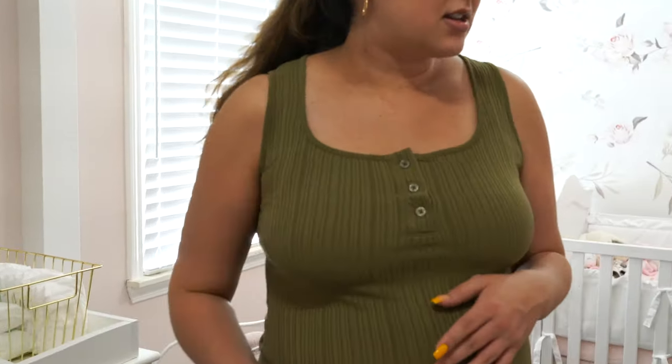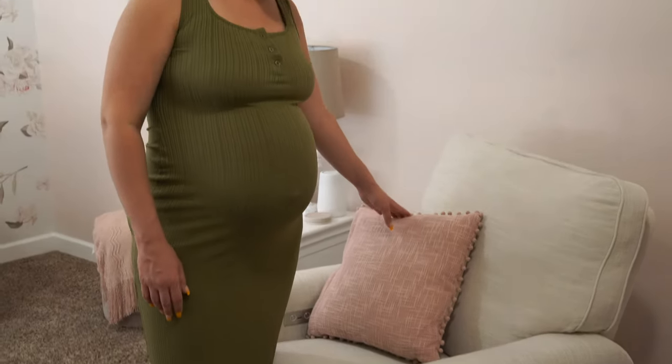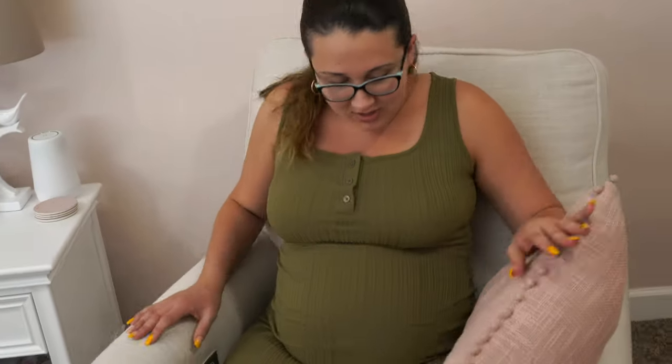This is a good time for me to show the chair because I need to sit down. So this is an adorable little pillow that matches it that we got from Pier 1. I am a little big, so I don't really fit with it like that. But this is my favorite piece of furniture in this whole entire room. So this was off of Amazon. I think it's called Millionaire Baby.